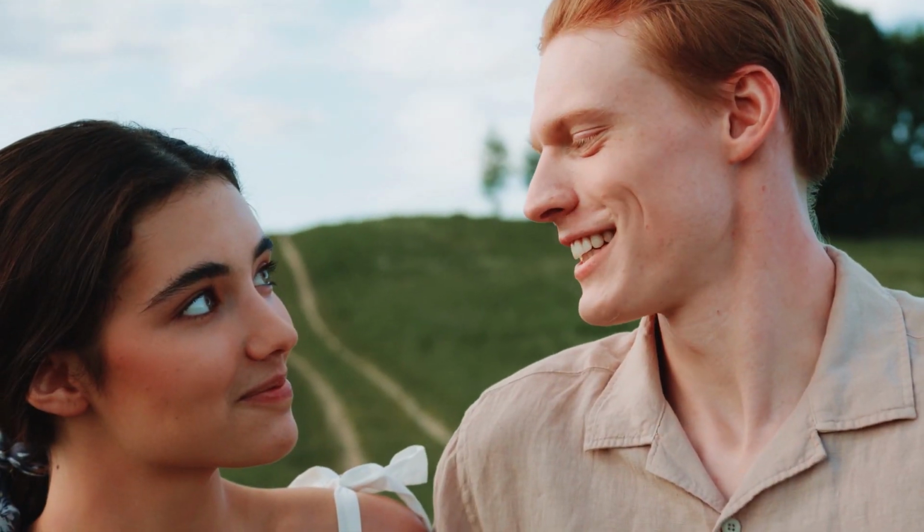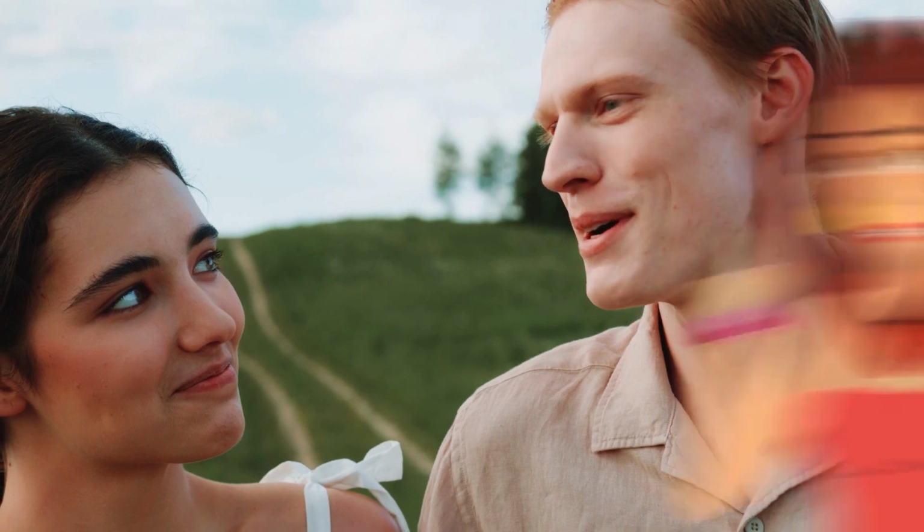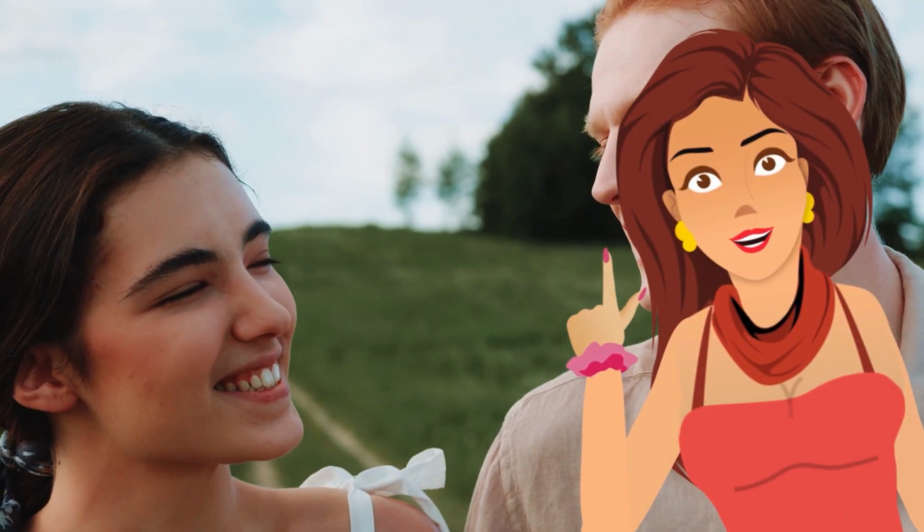If you have a skincare routine in place, you'll look rested, healthy, and, well, handsome. And there isn't any woman who wouldn't want those traits in a man.